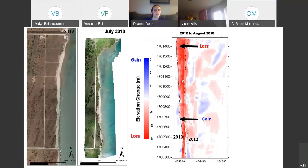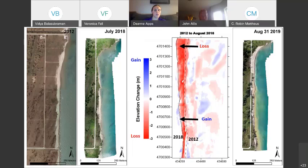Drone-based mapping is very useful for capturing changes over the short term like this. If we click again, you'll see a photo of the same area in summer of 2019, and you'll notice a difference. This was following an emergency sand nourishment project to protect this road that was being threatened in 2018. This is a location of images that I'll be showing in the next slide.